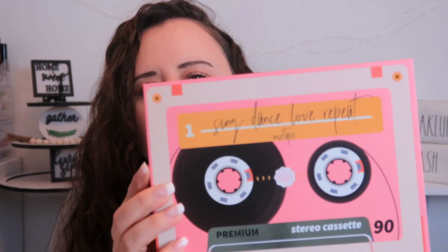Look at it. It's got a cassette on it. And then on the top it says Sing, Dance, Love, Repeat. It says mixtape and it's pink. And it's all sorts of cute. And I'm really excited to see what's in it.